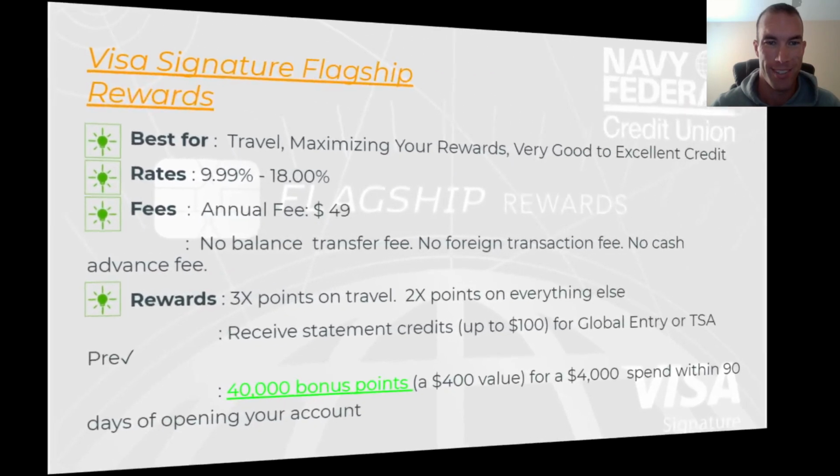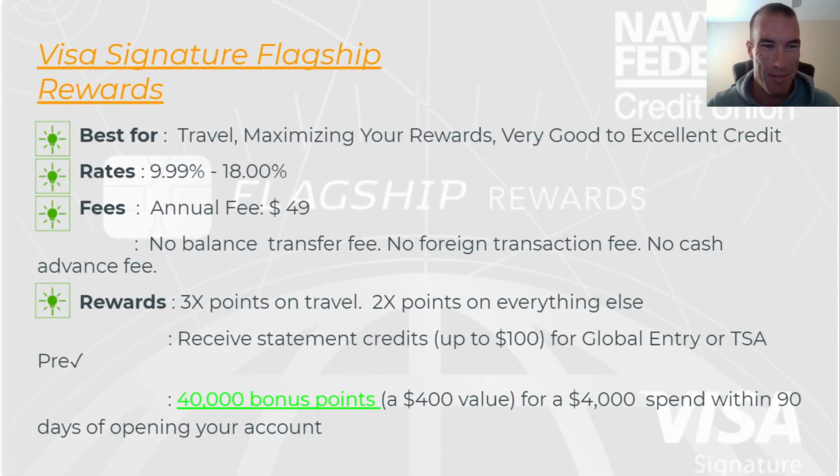Cool transition, huh? All right, so as we're looking at this card, the Visa Signature Flagship Rewards card. Now, who is it best for? This is best for travel. Even if you don't travel a lot, there's some cool stuff we're going to be talking about. But this is like Navy Federal's travel card. And if you want to maximize rewards, this is a great card for maximizing rewards, and we're going to talk about it in a minute. It's even better than actually my Chase cards.